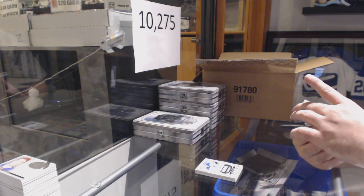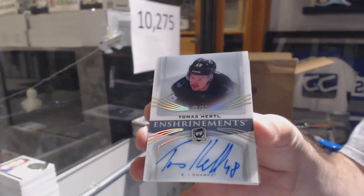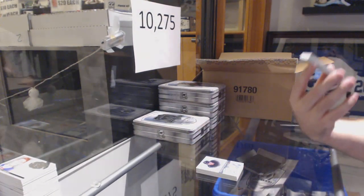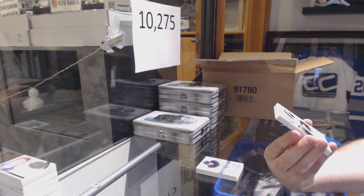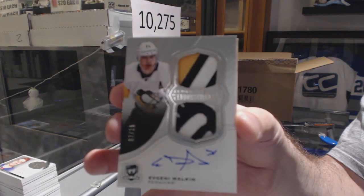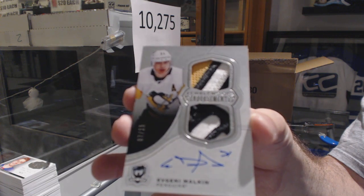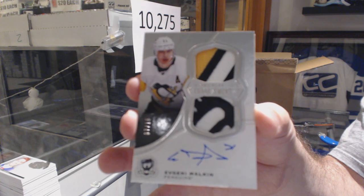For the San Jose Sharks to 99 enshrinement, Tomas Hertl. Holy Jesus pack. Number 215. Emblems of Endorsements. Evgeny Malkin. Like super pack. Evgeny Malkin for the Penguins. Emblems of Endorsements.